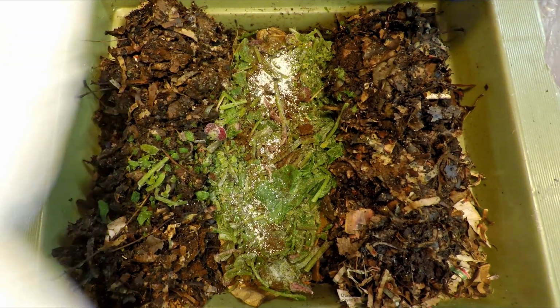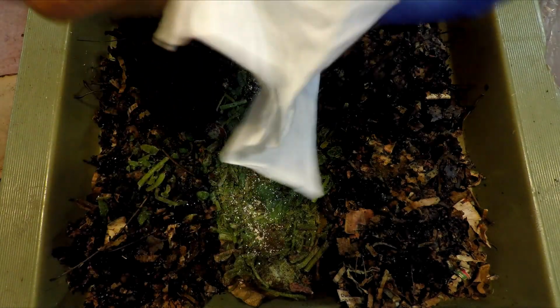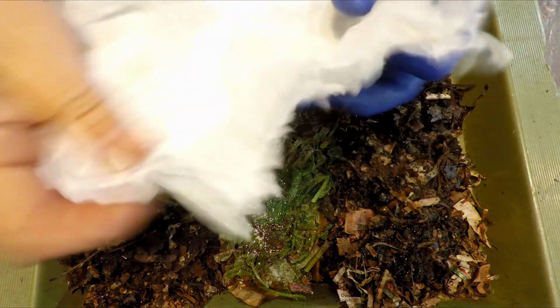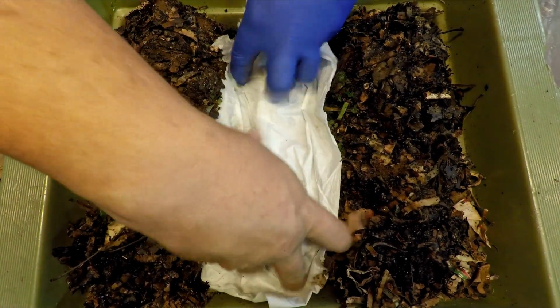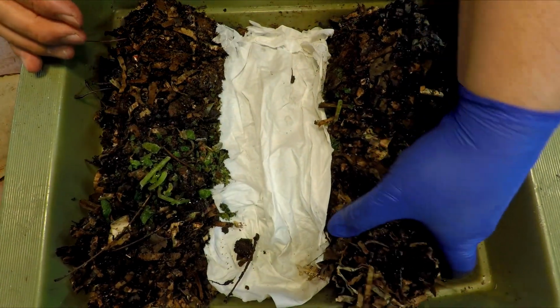So the only other thing that I had down here that I was looking to compost as part of this feeding is this soiled napkin. So we'll give them half of this too, and we'll be able to move on to get the other bin fed. I would think that this stuff's going to go pretty quick too. So we'll just stuff it all in there and start to cover up.